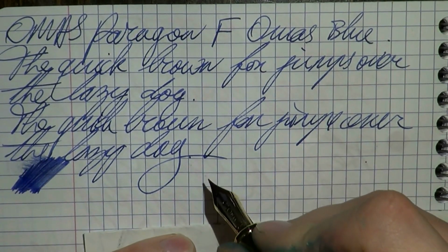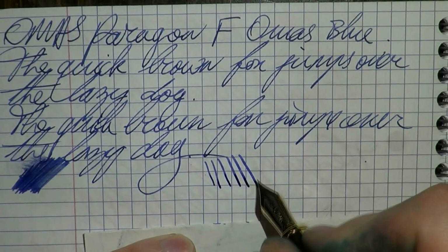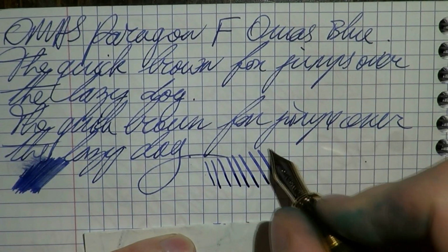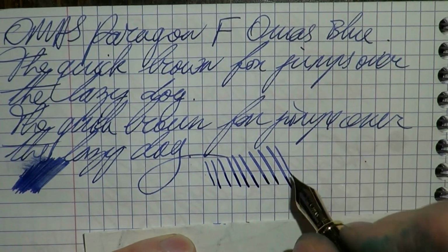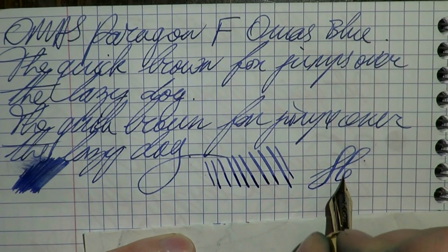Line variation, it is an 18K nib. I'm always a little careful with OMAS nibs. In my experience, they spring relatively easily, but as you can see, very nice amount of line variation.